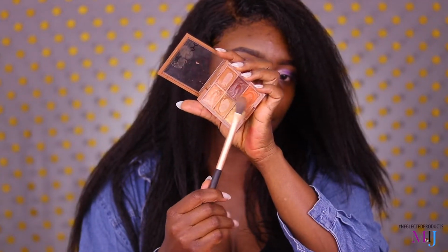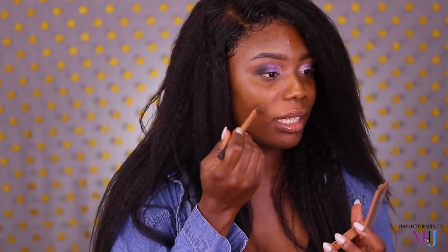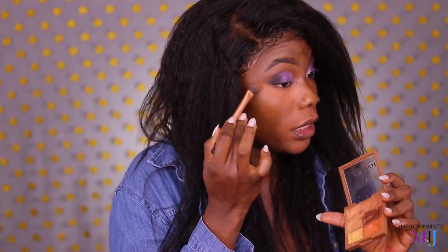So I'm going to pick the orange shade and use this to color correct. I used to do this a lot, and now I just forget, and I get too lazy to wipe off makeup, and that's a waste of money, and start again. You know, no, ain't nobody got time for that. This does have a thicker consistency to it.